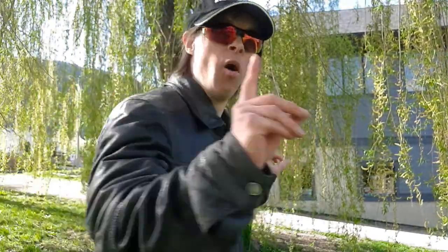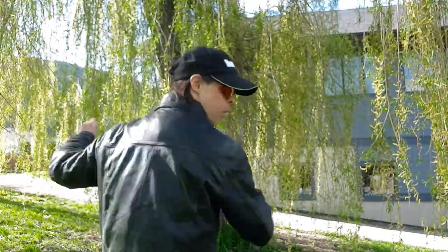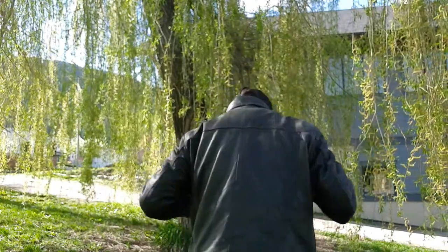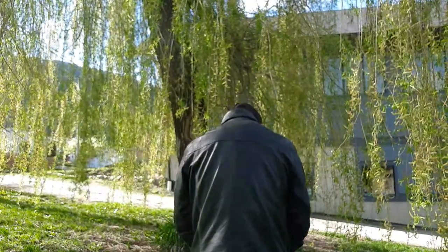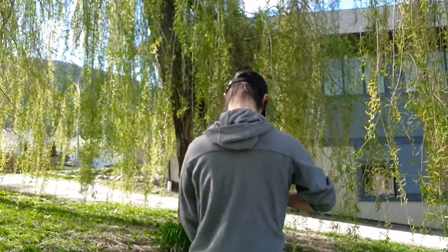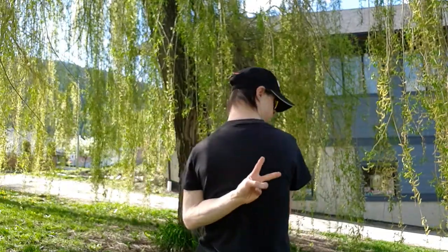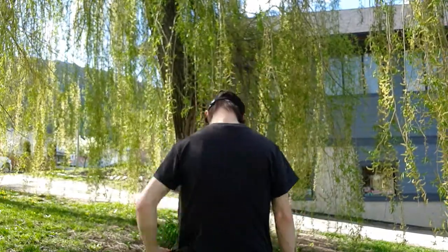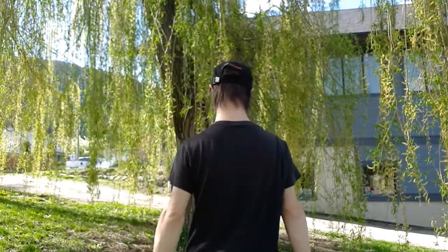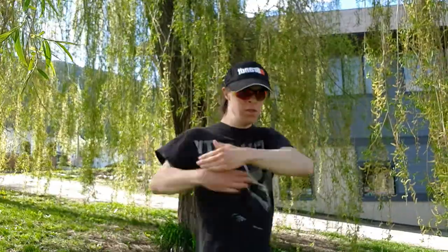Okay, anyways, now my back is going to go. I'm going to do a stylized turn. Unzip this. Two layers. Here you see a black. Now, I'm going to do the same flip and show you what I'm wearing.